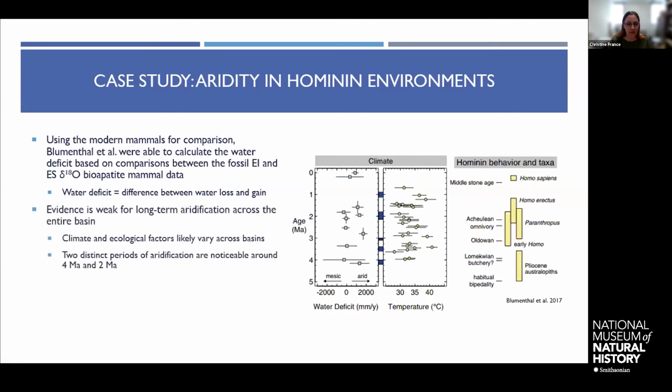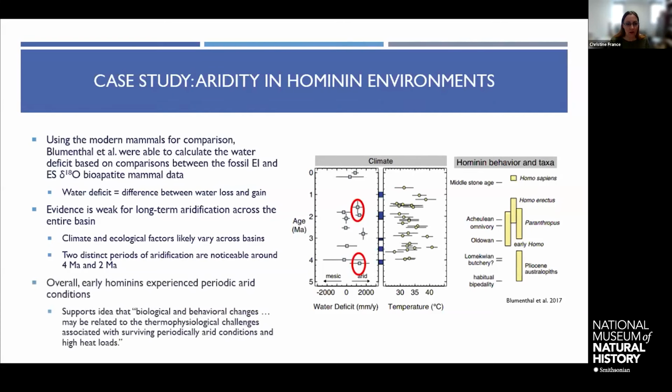And they looked at these fossil mammals going all the way back a little past 4 million years. The most recent animals are on the top of the panel. The older animals are towards the bottom. And you can see those dots kind of bounce back and forth, and the evidence is pretty weak for long-term aridification across the entire basin. It looks like rather the environment was flip-flopping back and forth between different regimes of aridity. And we do see a couple distinct periods of aridity. They noted them just past 4 million years and then around 2 million years. She circles 3 dots on the right side of the water deficit chart.